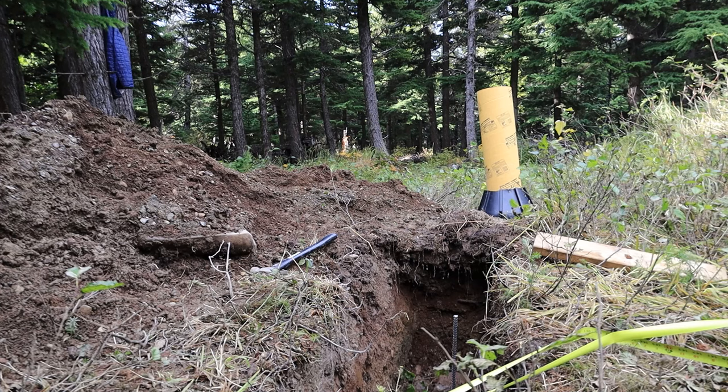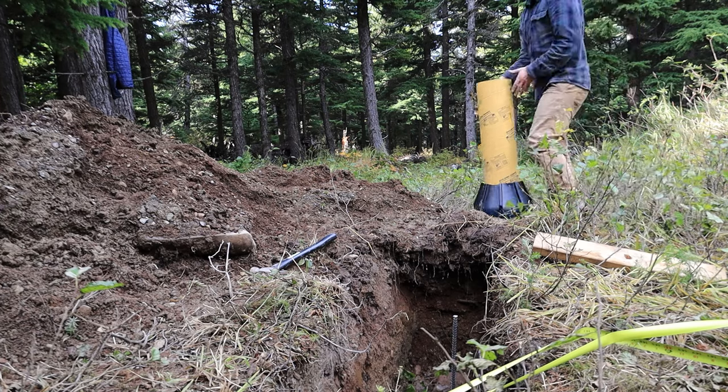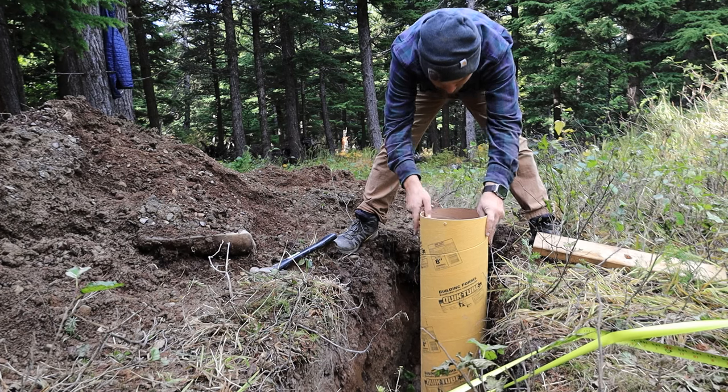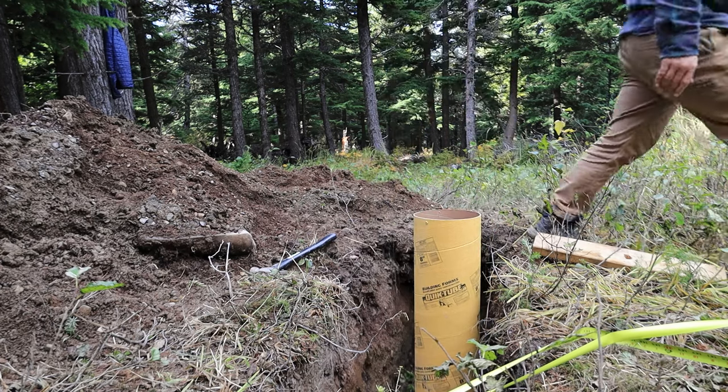I hope that was informative on how to create 2 big feet out of 1. Moving on to the next portion of the video here, actually placing some of these tubes in the ground. We've got 2 rows of 4. Their rows are 8 feet apart and each piling is 6 feet apart.